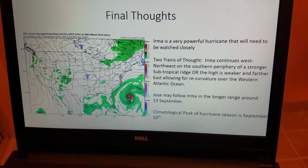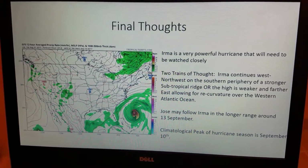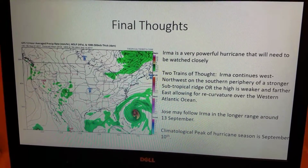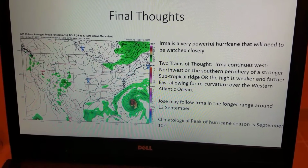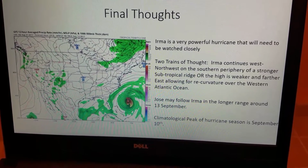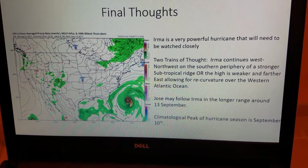Just keep in mind, stay tuned here to Spot On Weather for the latest updates and forecasts. Of course, always look at your National Hurricane Center forecasts. You go to nhc.noaa.gov. They have great insight in their discussions and their advisories. So make sure you're following their particular tracks as well. Right now, it's just too far out in the Atlantic to do any kind of Hurricane Hunter type missions. But this is something we have to keep an eye on down the road.